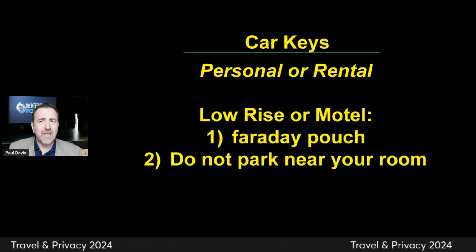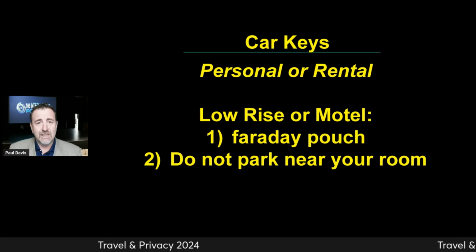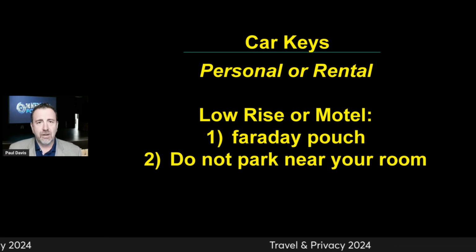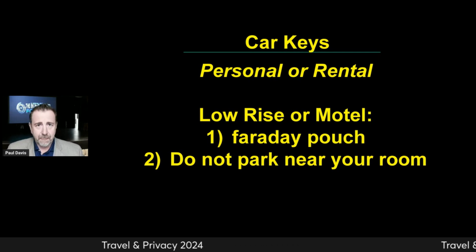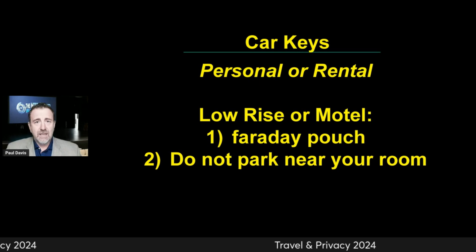So number one, if you can get a Faraday pouch, please do so. Again, they're relatively inexpensive, and make sure your key fobs are always in there. But let's say you don't. I don't encourage you to park your car. Let's say you're at a motel or a low-rise hotel, 2, 3 levels high. You can still grab the signal if your car is parked in front of your room.